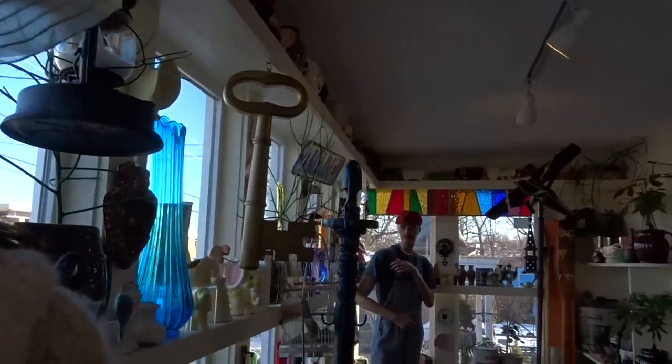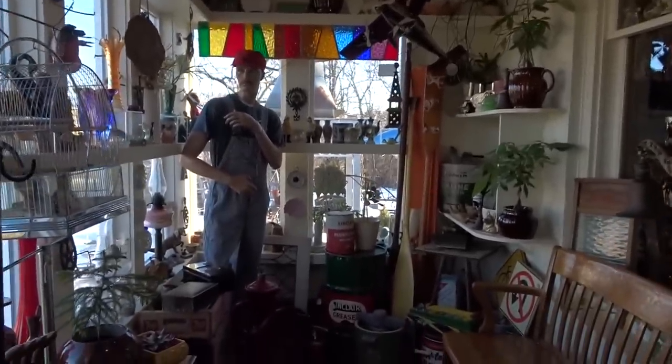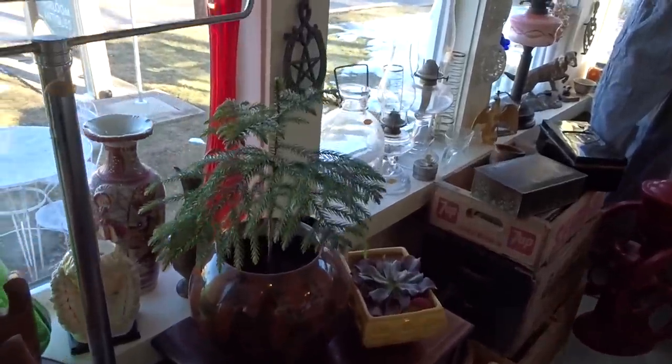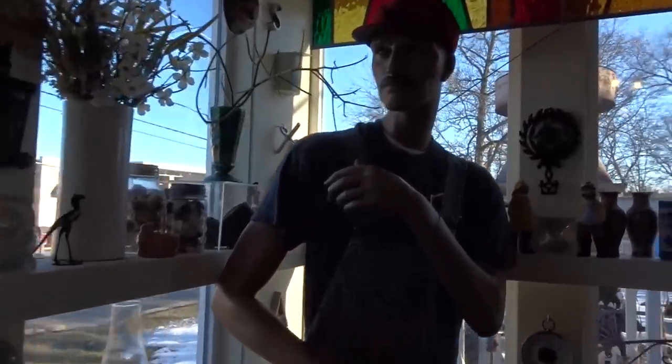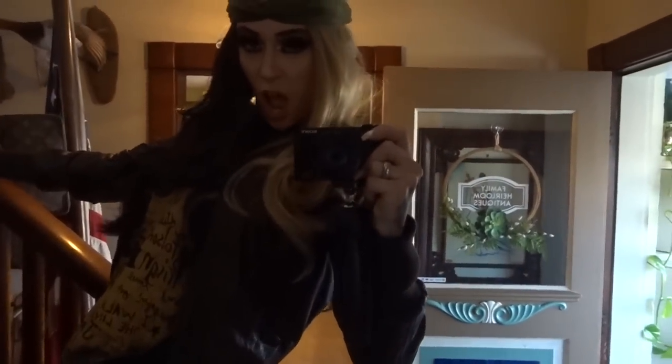All right, so now I'm in this random like front porch room of the house, and they have all kinds of things again. A lot of stuff, a lot of very random stuff, including this, sir. Look at that stash though. Jeez. Wow. Now we'll head on up the stairs. Don't miss me too much.